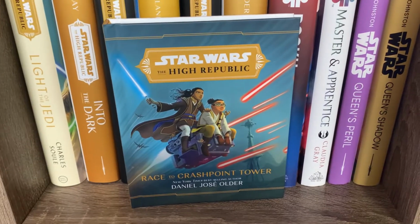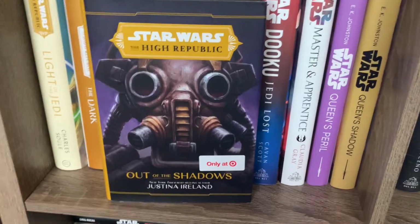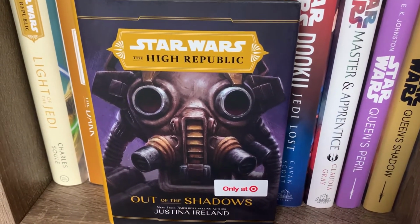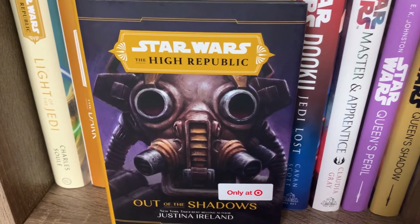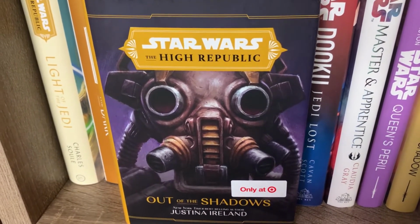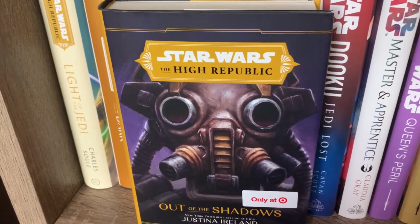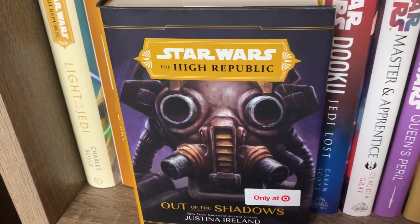Then after that would be Race to Crash Point Tower. And then I also got the Target version of Out of the Shadows. I don't know if I love this cover as much as the other one, but it's not bad. And I guess, because I got both of them at Target, I felt like I had to get this one too to complete my Wave 2 High Republic books.